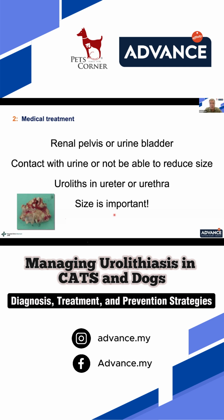The uroliths in the ureter or in the urethra need to be transferred to the urinary bladder if we want to eliminate, treat, or prevent, because they need to be transferred to the urinary bladder. And finally, the size is also important, because when the urolith is bigger, it means that we need more time in order to obtain the results, and sometimes it means that maybe the urolith is a mix of different kinds of minerals, different kinds of crystals, so sometimes with the passage of time we need to change from one treatment to another treatment.